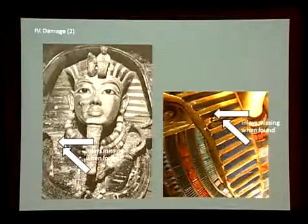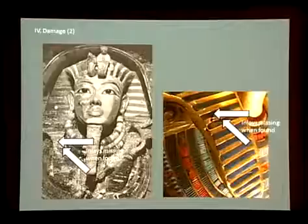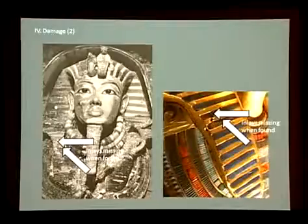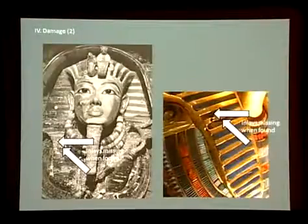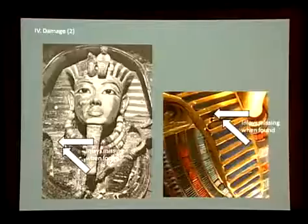Equally apparent, however, is that Carter was not responsible for all of the damage the mask now displays. Here is Harry Burton's famous photograph of the mask in place in the king's coffin, alongside a more recent detailed shot. The arrows point to two specific areas of inlay, which, as Burton's photograph demonstrates, were already missing before Carter even touched the mummy. How is this second category of loss to be explained?